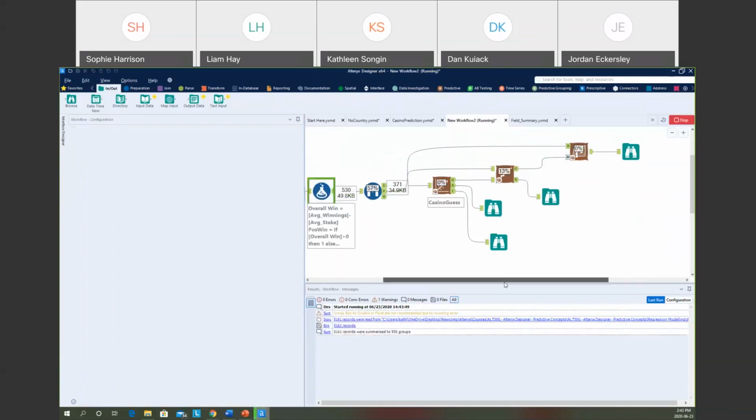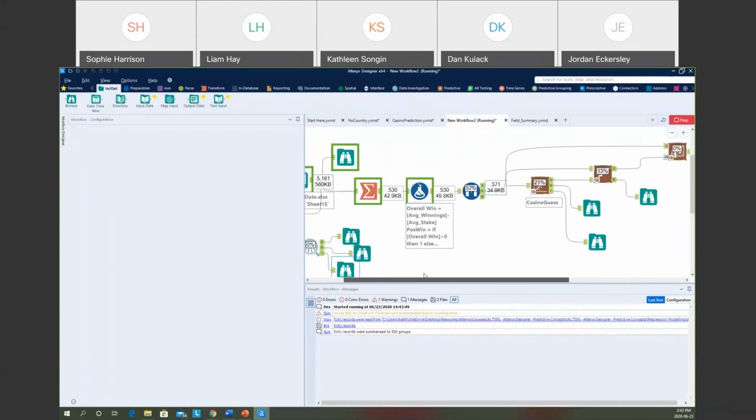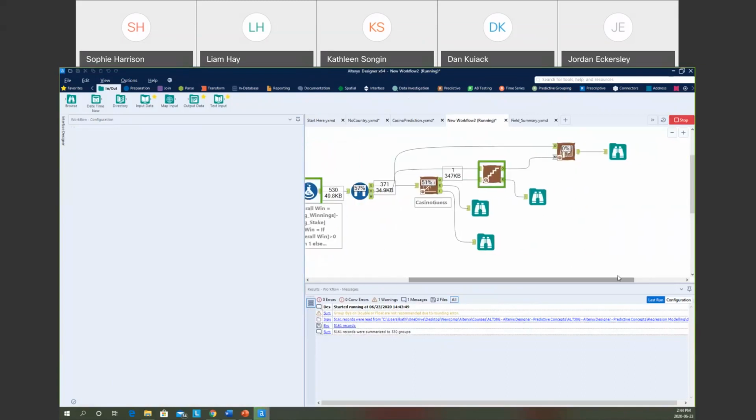As this model is running, like I said, it takes the casino data, takes a look at each of the fields in the field summary tool. I've summarized it to be on a user per user basis. Then I check the overall winnings, the stakes, the guesses, cleaned up any fields that may not be good at predicting the model, and then decided to score them all together. So what we should see is now the results of the prediction.